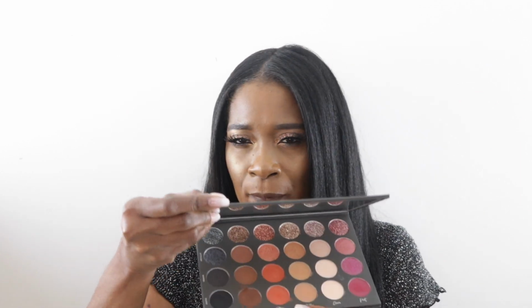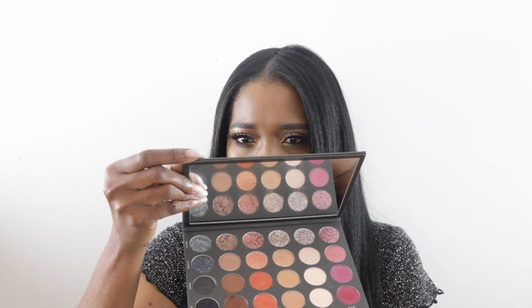And it has this ginormous, amazing mirror. The mirror is fantastic. It takes up the whole cover. And even me, as blind as I am, I can definitely use this alone to create looks with this palette.